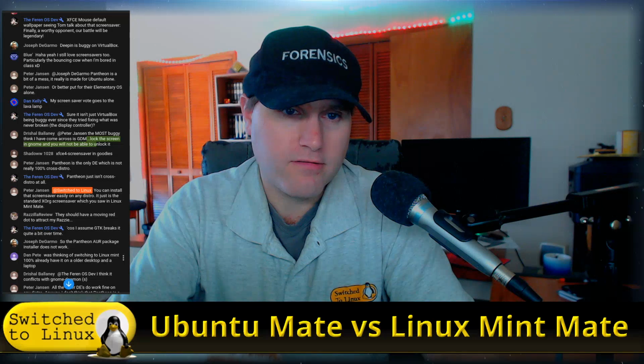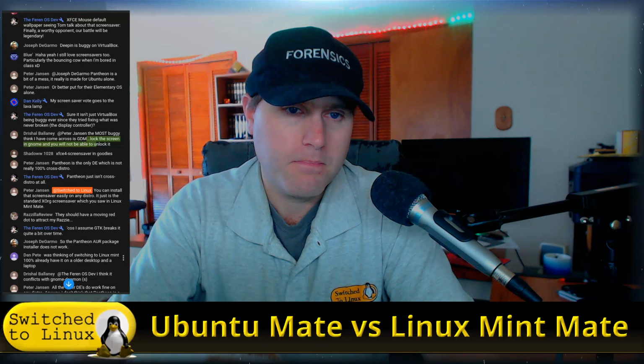Install that screensaver easily on any distro. It's just the standard Xorg screensaver. There was some complication, though, to installing it in Cinnamon, the last I saw. Like, I had some download instructions for it, but there was a complication in doing it, and I didn't want to mess up the system. So maybe what I'll need to do is just spin it up in a virtual machine and play with it, see if I can get it.